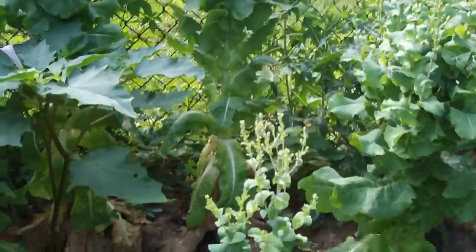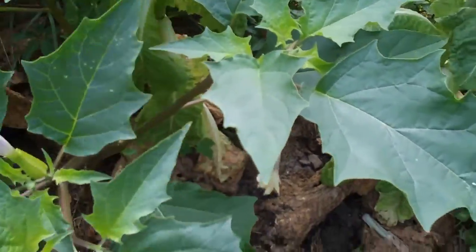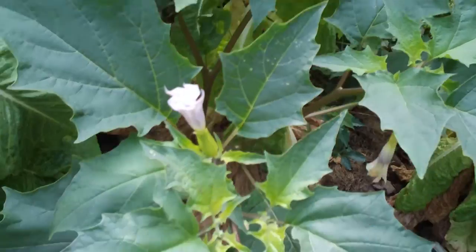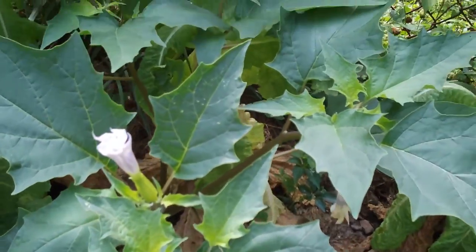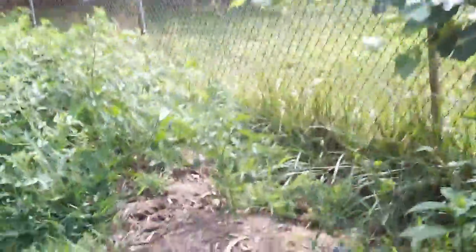And this here, it's almost like a castor plant. And see that? That is weird. It's gonna make me a liar. Well, it's not open, but I think these only open at night. It's for the bats. That plant's for the bats, so they come and eat the bastard little bugs.